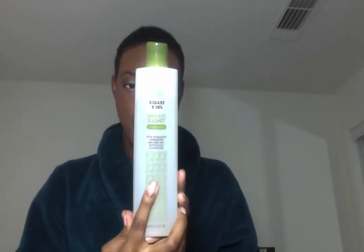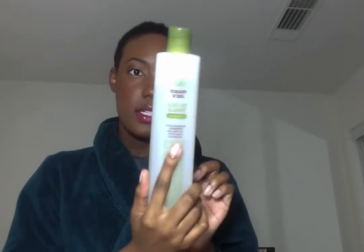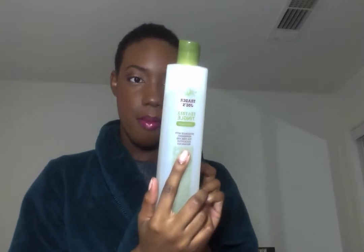And I love that this has tea tree oil. It also has peppermint and eucalyptus botanicals. And it's for people with a dry scalp. So that's why I really like this.